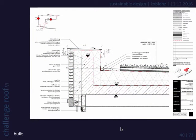This is how we do it. And we've got two foils to deal with the water. One as the bottom layer in case water gets through the insulation, and the outer one, which is in this case saved by the green and the gravel on top, so it's not weathered on.